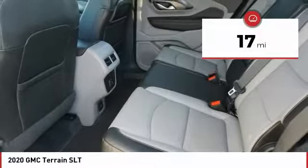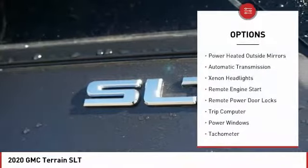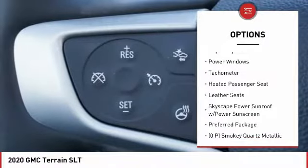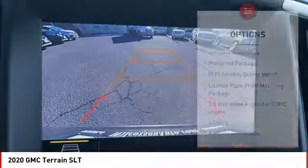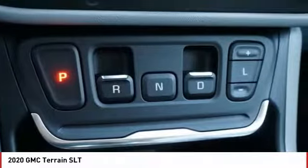This vehicle has less than 100 miles. Here are some of this vehicle's great options: power heated outside mirrors, automatic transmission, xenon headlights, remote engine start, remote power door locks, trip computer, power windows, tachometer, heated passenger seat, leather seats.